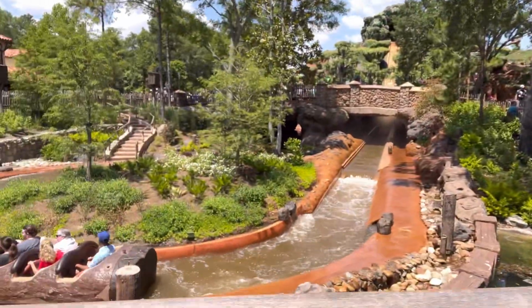All right, just got off. That felt really, really good. It's really hot today. The ride is back up and running, as you can see. I was able to secure the front row. I filmed it with my GoPro. And I have some thoughts, that's for sure. I will find a quiet spot in just a little bit, and I'm gonna give you guys my nice in-depth review.